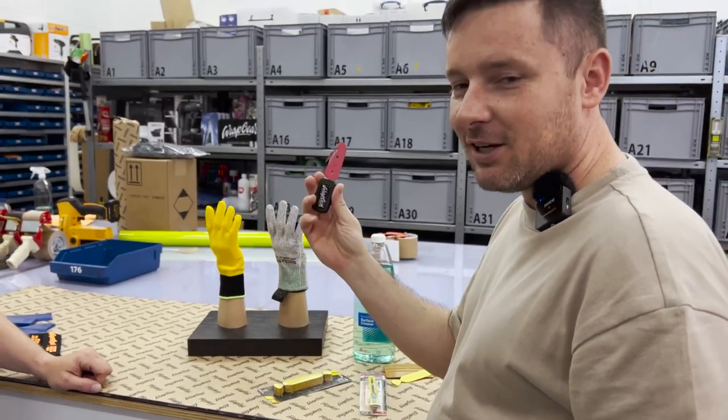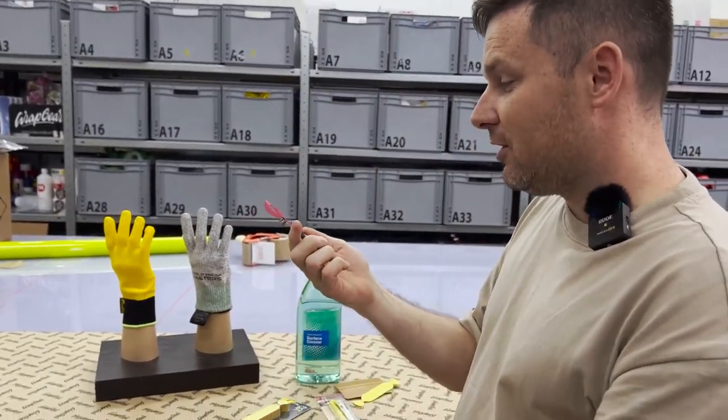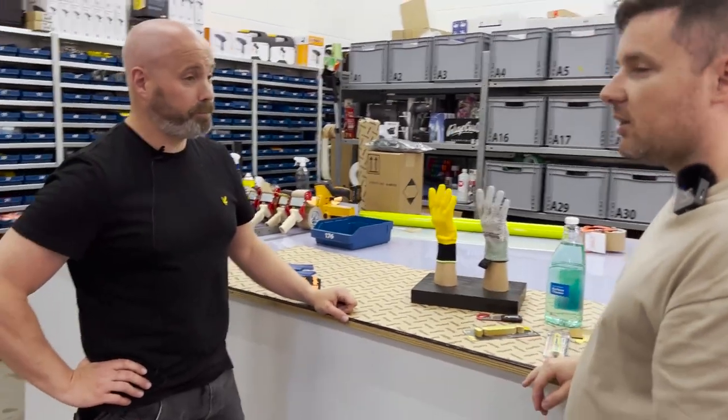This one, I have a very similar one without your logo, but with this red Teflon, and it works so good. I already have it for 4 or 5 years. So it is great. Well, the tools last a long time.